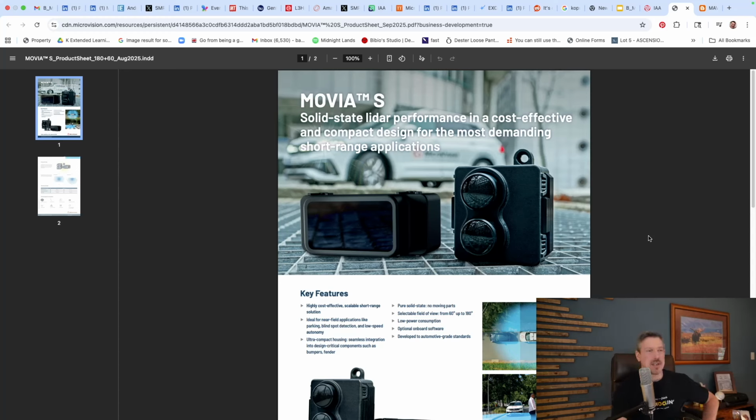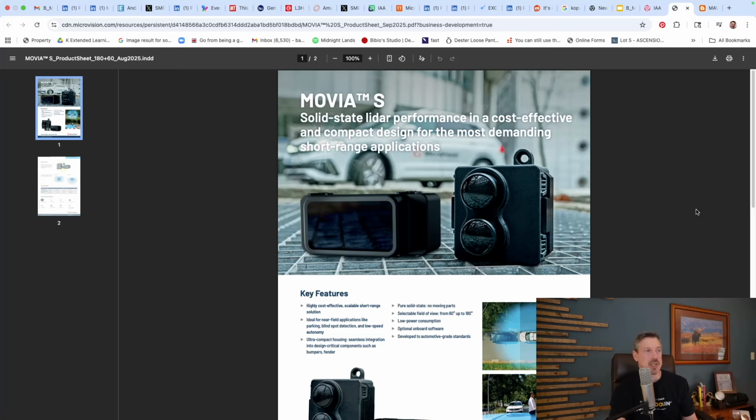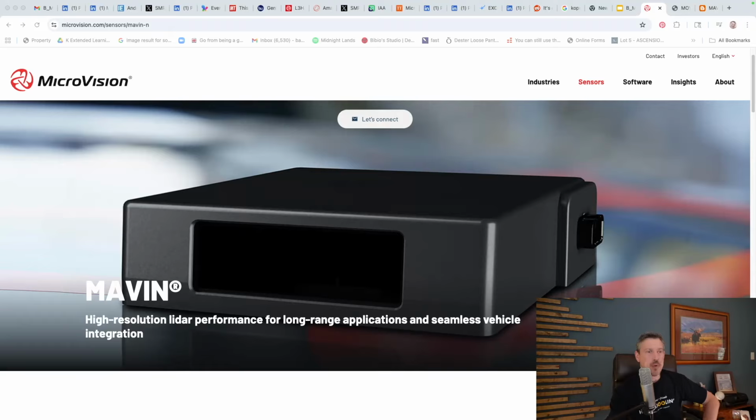Here's the product data sheet. Interestingly, it comes in a couple of different configurations or layouts. It seems the horizontal one is a little bit smaller. Maybe that's because it's got the smaller field of view. I don't know. But you've got basically two versions of the new product. Highly cost effective, so $200 a pop for these guys. Doesn't seem too bad.